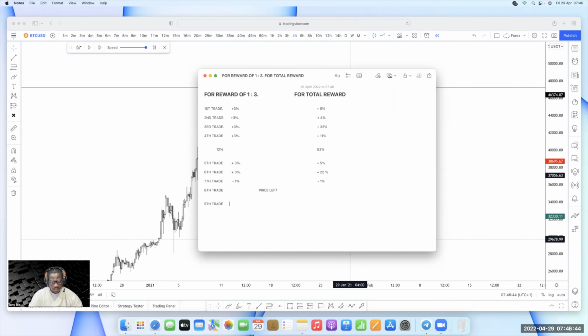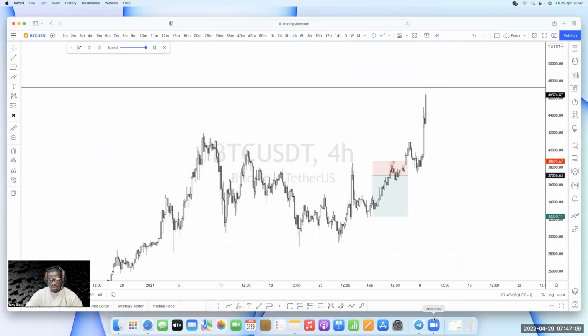All right, we are also down 1%. For the total reward, there is no total reward on this also because we lost that trade. So we are also down 1%.